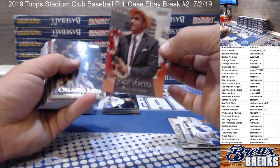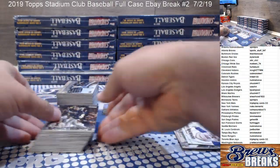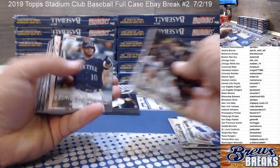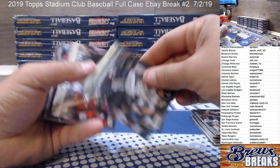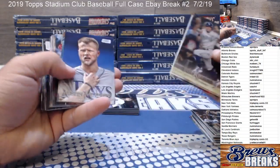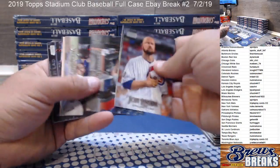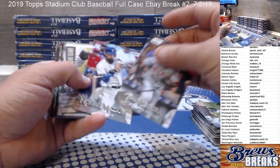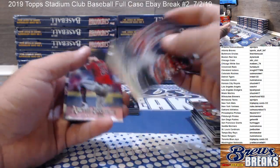Manny Machado Red, Joey Votto Pimp Hat, Cincinnati Reds variation. Jack Flaherty Red. JT Realmuto Black.